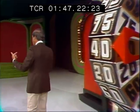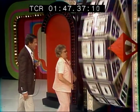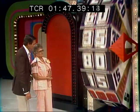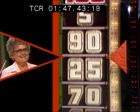Hiss and boo not. I had a lady, she had 75 cents on that wheel, and she said, I'm going to spin again, and they screamed at her. She spun again, got 25 cents, $1,000, bought the studio and threw everybody out. Nellie, spin that wheel. Nellie has to beat 40 cents to stay in this game. Out here from Pennsylvania, she doesn't want to lose, do you? No.